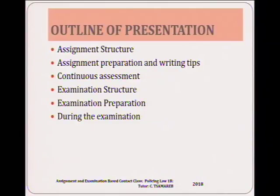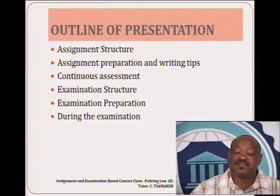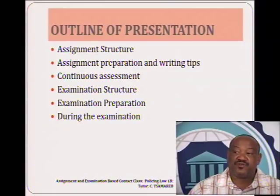Outline of your presentation will be the assignment structure, your assignment preparation and writing tips, continuous assessment, examination structure and examination preparation, what you need to do during your examination.